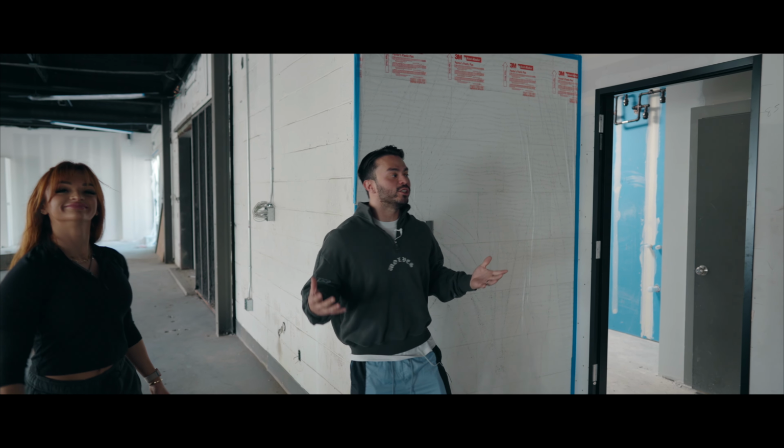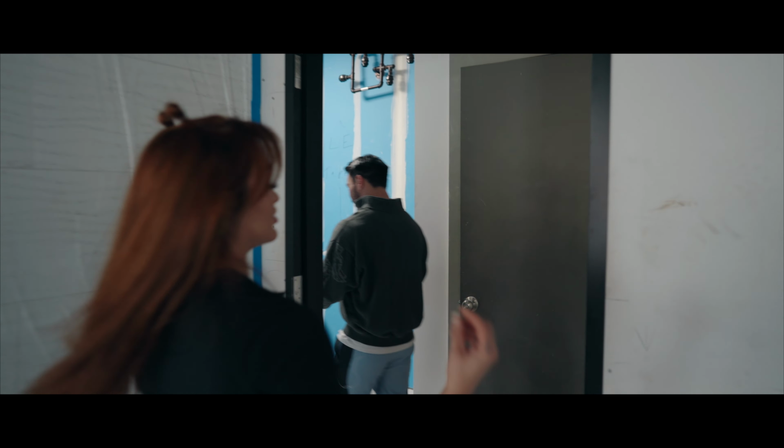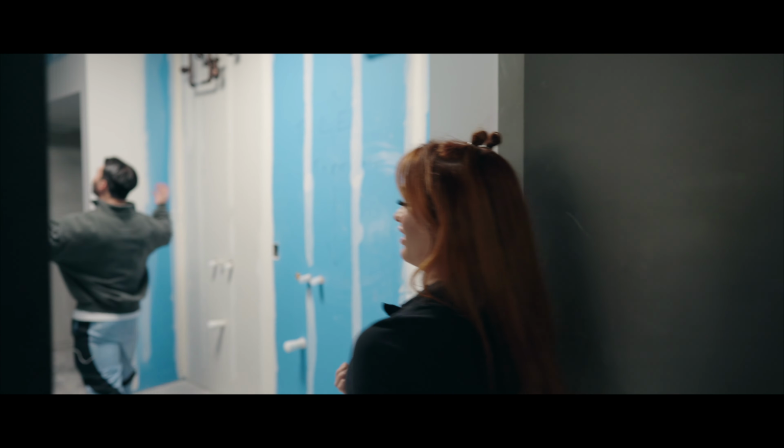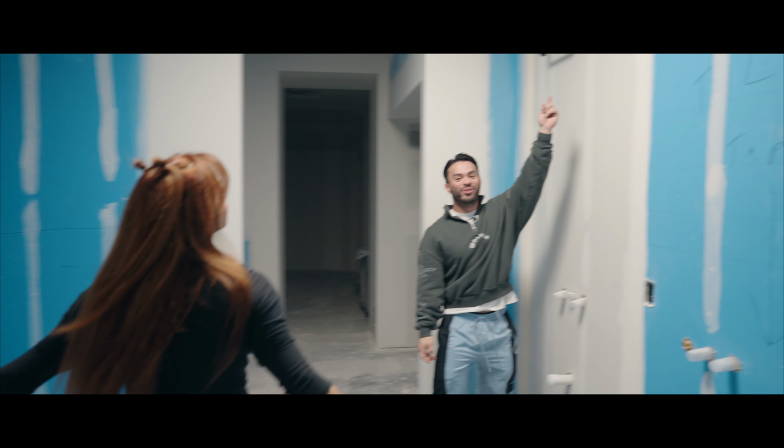Now you can actually see what the bathrooms are going to look like, besides the blue. You guys have seen the renderings online, and it's about to start to come to life. So check out these cool light fixtures.